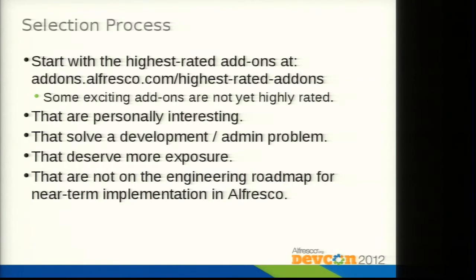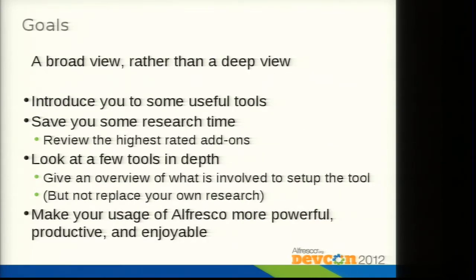That also means that there are some exciting add-ons that haven't received much exposure yet. So I went through and made a list of some of those. I also wanted add-ons that I think are personally interesting. They're much more developer-oriented than maybe somebody else would pick, but for this crowd, I thought developer-oriented tools would make a lot of sense. So they need to solve a development and admin problem, and want more exposure. I also wanted to make sure I didn't discuss add-ons that are on the engineering roadmap or that are being discussed other places at DevCon or in the community right now.